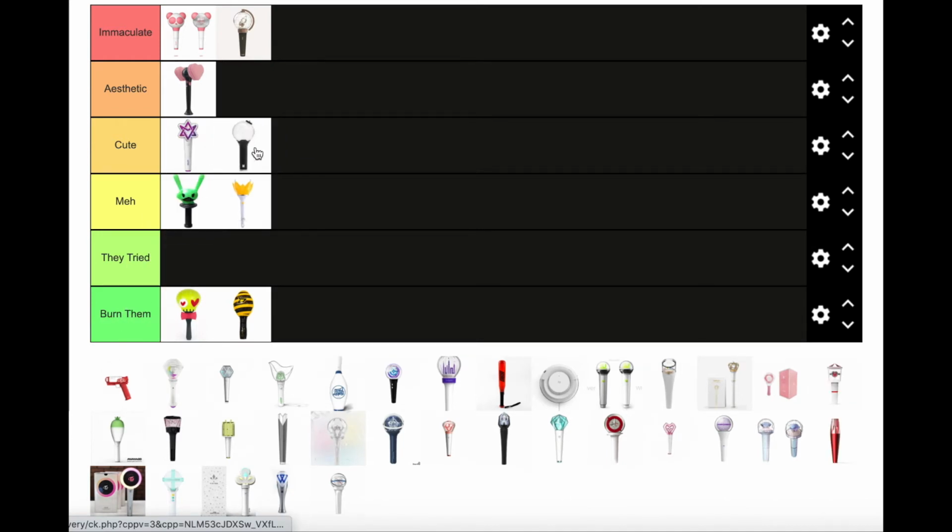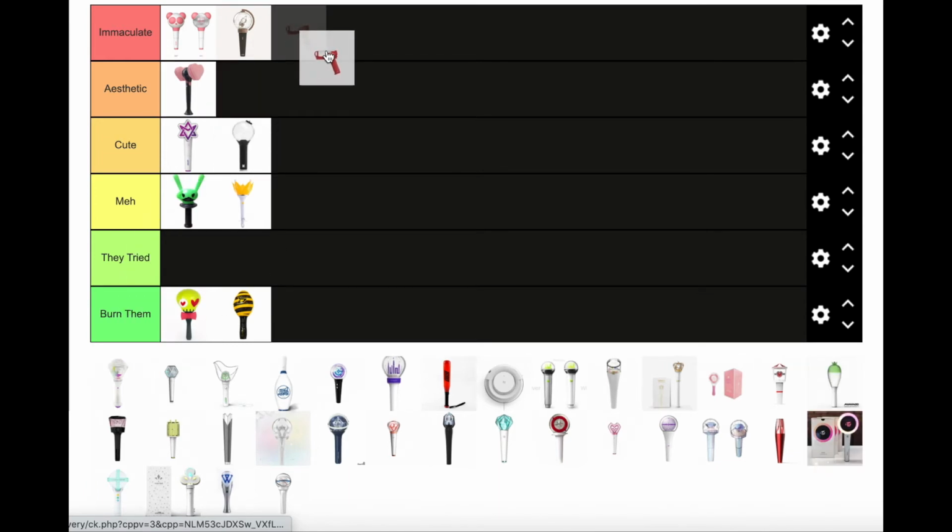Now one of my personal favorites, Cherry Bullet. Before y'all come at me for putting a gun in the top tier, it's creative, it fits the group name, it's cute as hell and is probably quite comfortable to hold. Like if there was something better than perfection, this would be it.